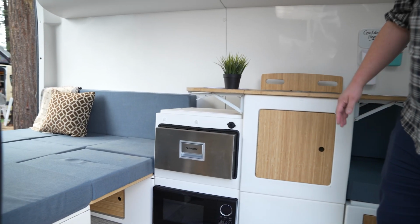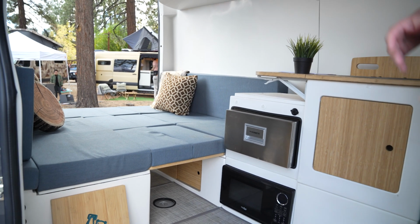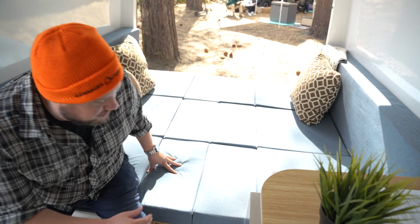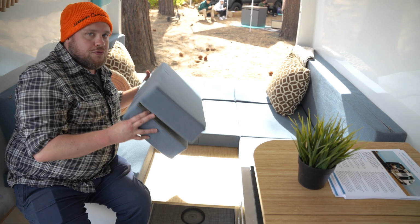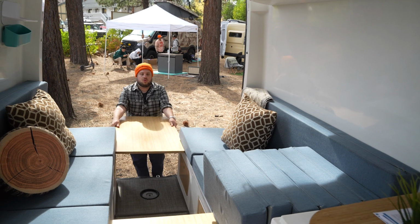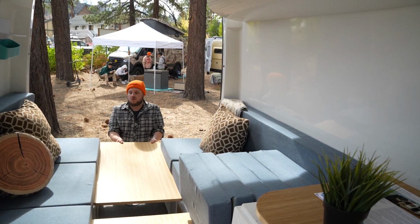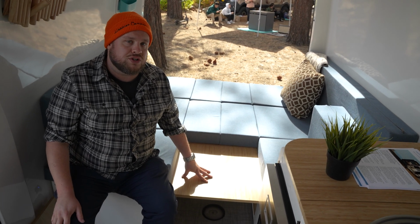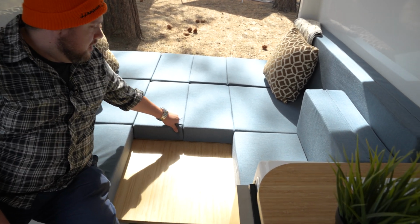So right now I have created a queen size bed back here, and that essentially is just using 3 grid spaces and then your fold down cushions here and your tabletops. So your tabletops, when you're not using them as your dining, they slide in the center of your cubes and act as the centerpiece of your bed. So what I'm about to do right now is show you how this converts from your queen size bed into your seating for up to 6.